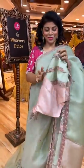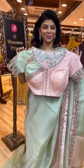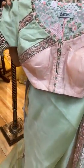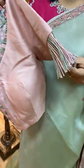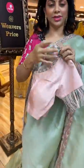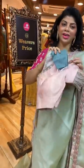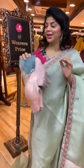We got a ready-made blouse for this. This is the blouse. Wow, too pretty. Beautiful hands with piping, with piping sleeves. And this is the back side. Very lovely. And we got mask for this. So, anta ready ayaki mask pettukoni ellal kada. So, matching mask. And ee sari pricing and details.